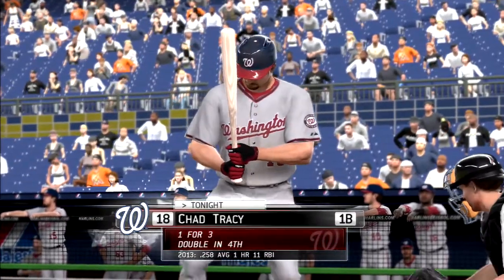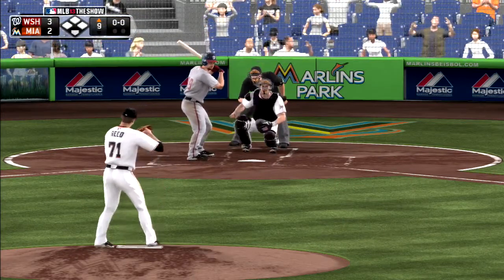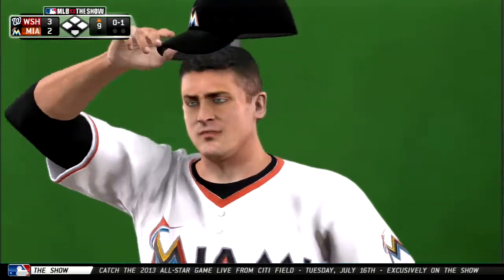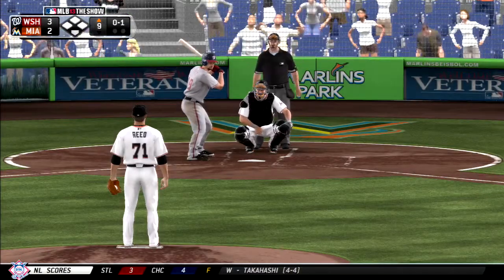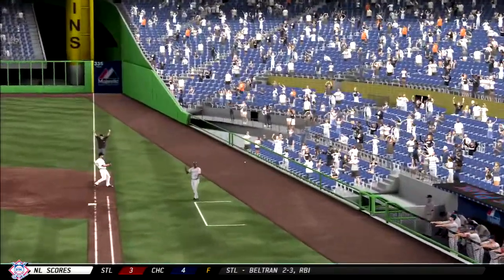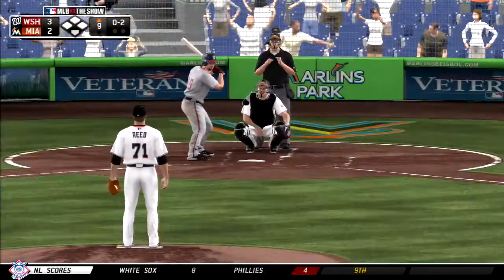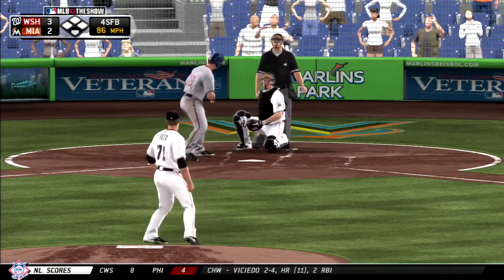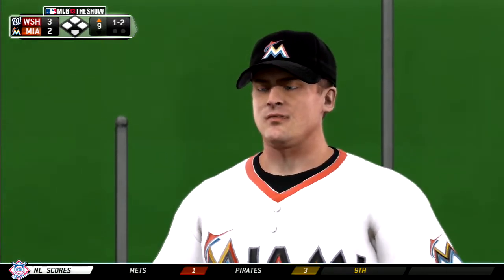Chad Tracy will get us started as they look for a little insurance here in the top of the ninth. Ninth inning underway now as the first pitch is taken for a called strike. And this is on the ground, but foul. Past Berkman over at first. Too high. 1-2. And think about it. In game one of this series, they've already had to go deep into their bullpen. This could affect them for the rest of the weekend.